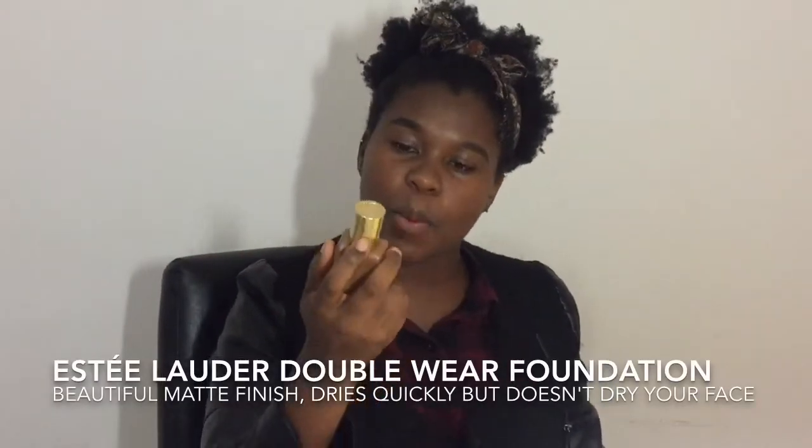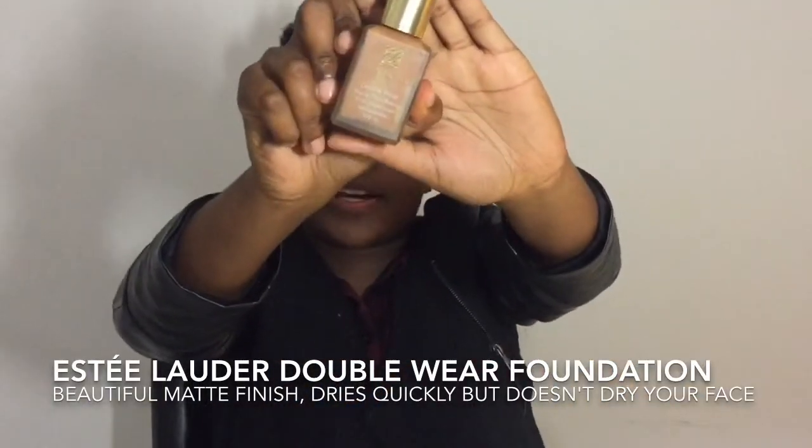So currently, for a young contour, very light contour, I don't use concealer. Well, concealer is good for you guys, invest in concealer. I just haven't yet. This is actually my mom's, but she doesn't really use it because it doesn't match her complexion. So I use it as my light contour. This is the Estée Lauder Double Wear, in the tone Rich Ginger. As I said, I just put some in my hand.